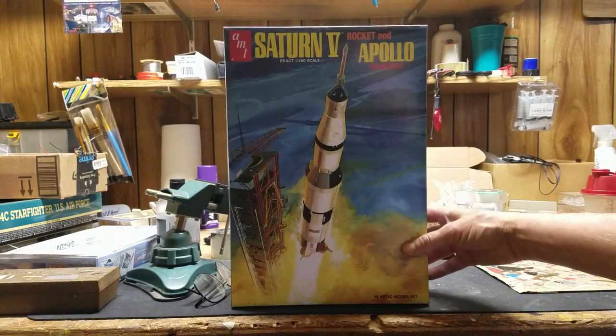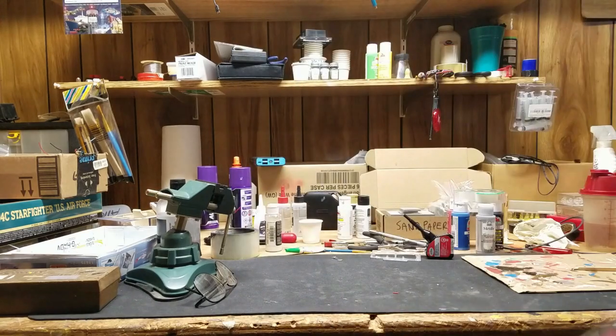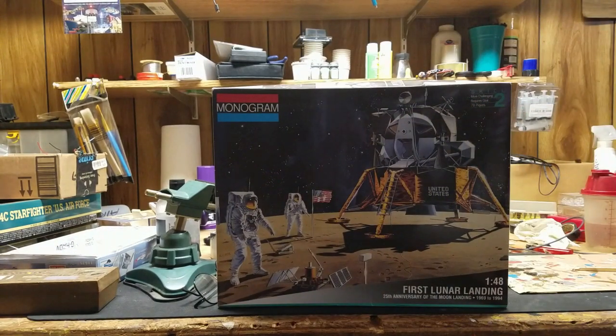I've got a model, the Saturn V Apollo. I believe this is just the rocket. I'm going to be building a gantry that goes along with it, and I'll have it sort of like what it's in the picture. It'll be partially lifted off, and I'll have the smoke and fire coming off the bottom with some animated LEDs going on with that. Apollo 11, first lunar landing. Building that sometime in the future.